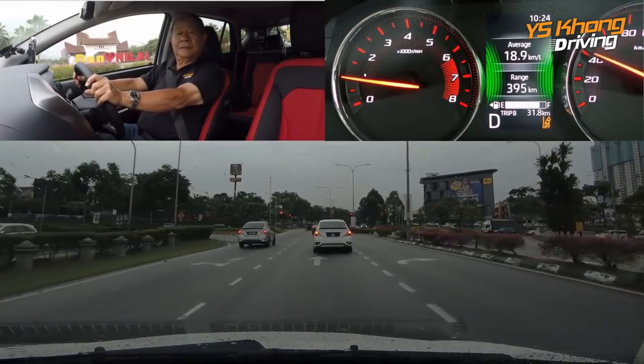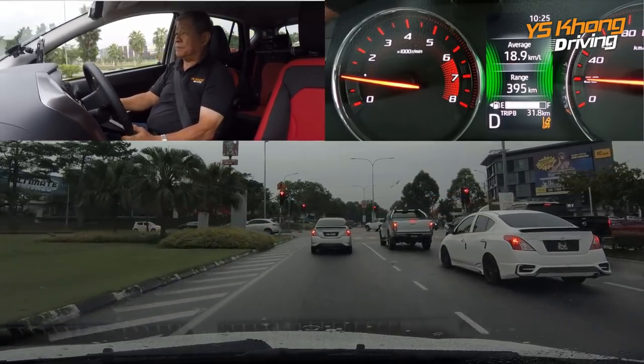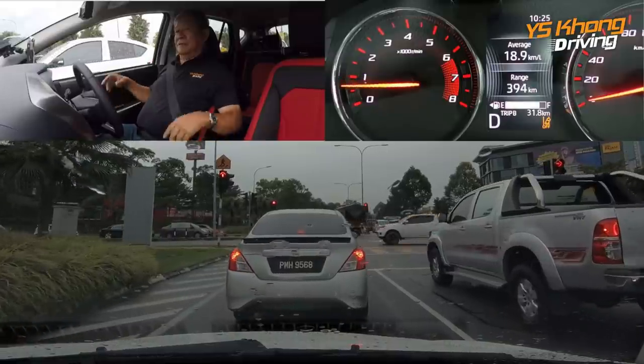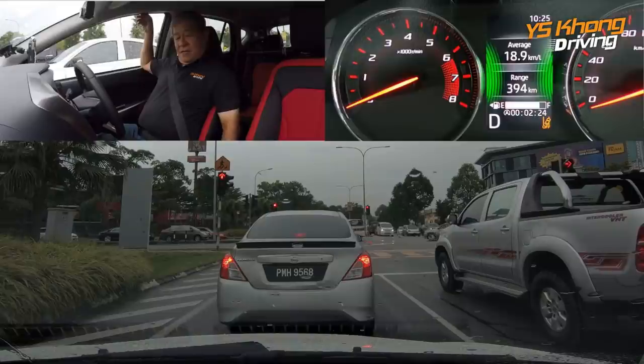Traffic light. I'm going to move to the left because we're going to turn left in a while. So it's always good to be in the correct lane for wherever you want to go and do it early so that you don't be a nuisance to others.